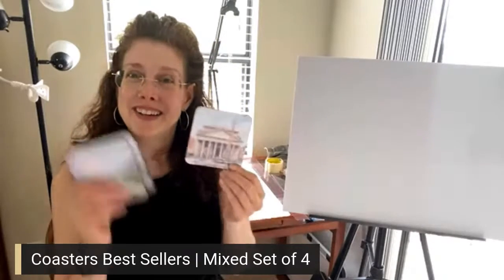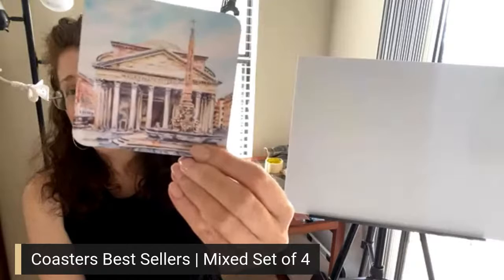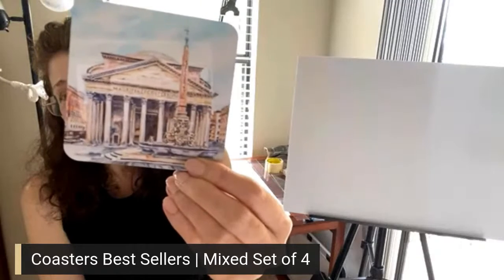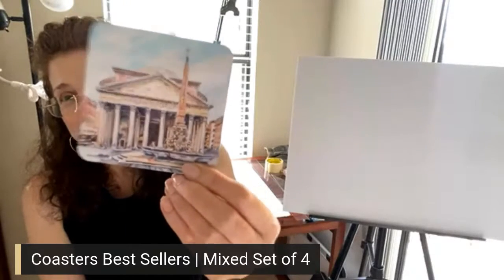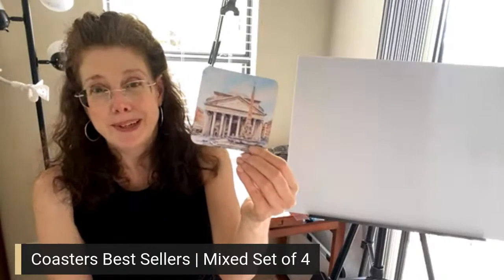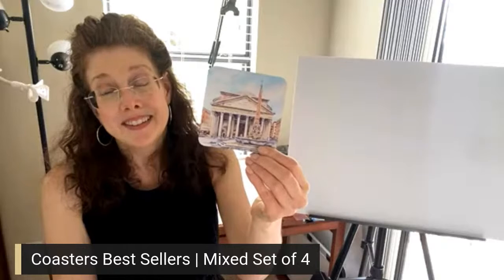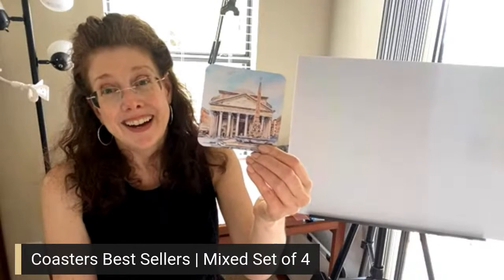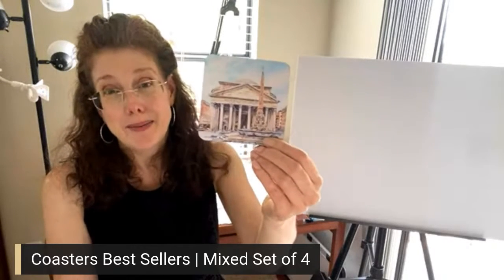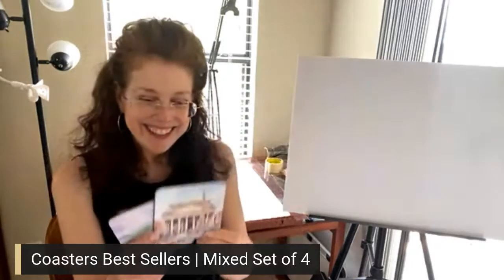And last but not least of this set of 4 is La Fontana della Rotonda. That is the fountain right in front of the Pantheon. The Pantheon is epic. I almost can't think of another word besides epic because it truly is spectacular. It's right in the center of ancient Rome, and it's still in perfect condition. I highly recommend it. This is the second time I've painted it. There's probably going to be many more times I paint it. I spend a lot of time hanging out near the Pantheon.